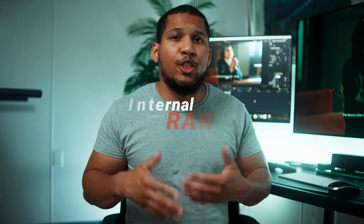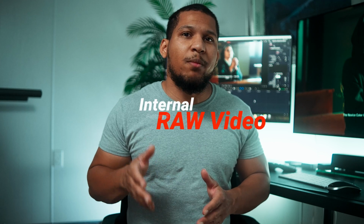Now the next feature I would love for this camera to have is an internal RAW codec. Now I'm not talking about ProRes RAW or Blackmagic RAW. I'm talking about a Fujifilm RAW codec. Fuji and Kodak pretty much created color science when they were selling film stock, and it would be awesome to see that knowledge go into an internal RAW codec. And if they do that, I feel like Fujifilm will actually be looked at as more of a competitor in the video space.